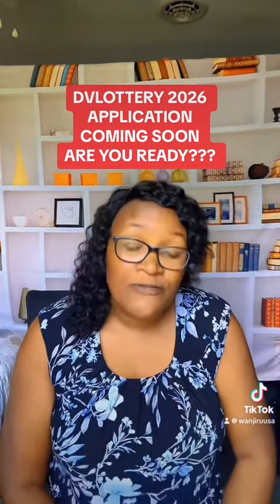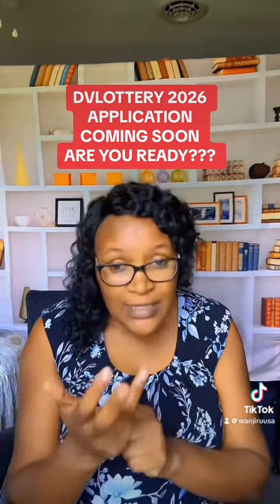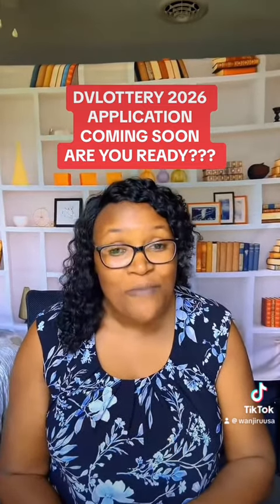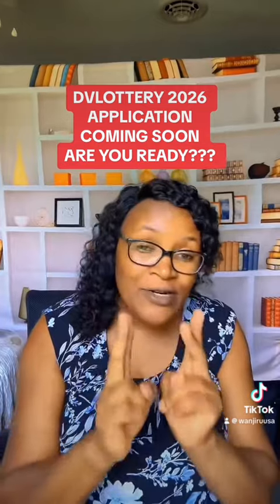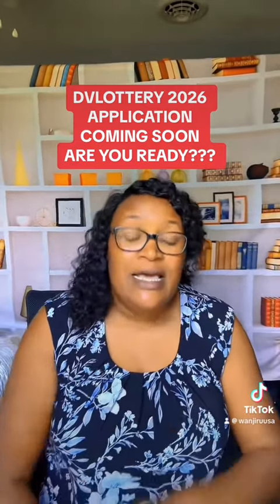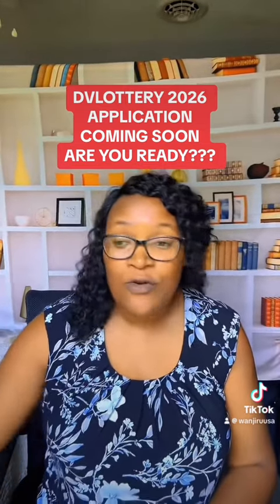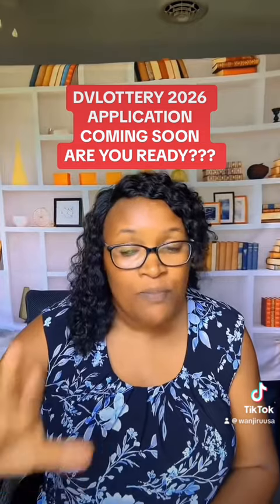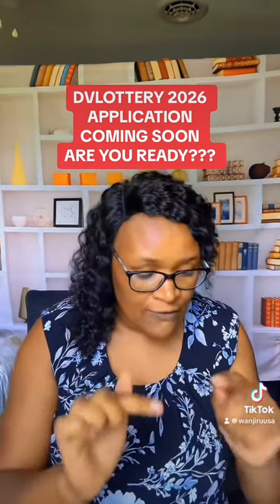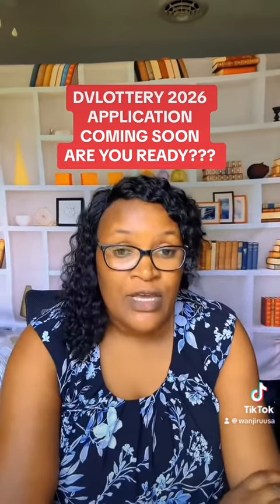Do you know we are not far? This is July coming to an end. We are talking of August, September. We have only 2 months to go. Don't wait until the last minute, guys. Right now, identify places where people take those photographs and know about green card photographs. Identify them and get yourself a photograph.